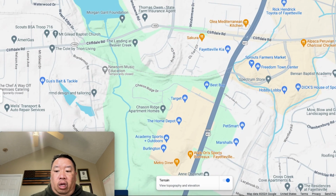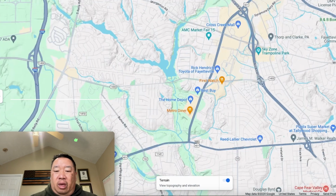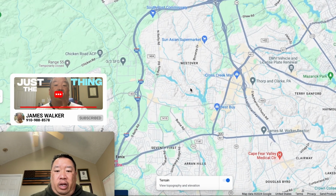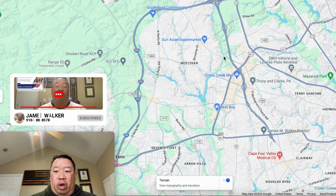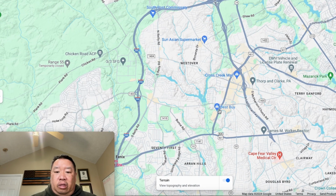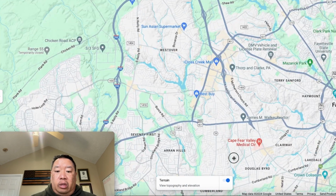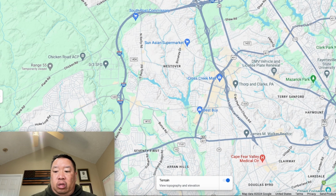If you want to live near the Target, let me zoom out here. Your best bet is to obviously live right in the heart of Fayetteville. That's where everything's at. From downtown to the Best Buy and Target area, you're maybe looking at about a 10-12 minute drive. So not too far away. So definitely, if that's what you're looking to do.